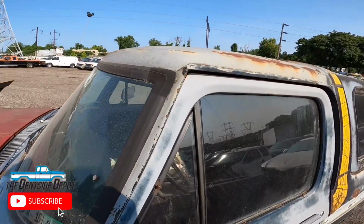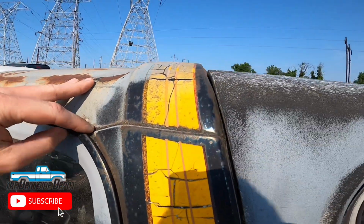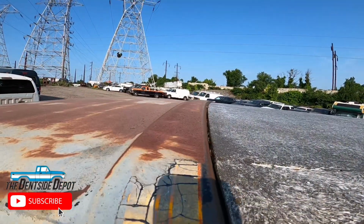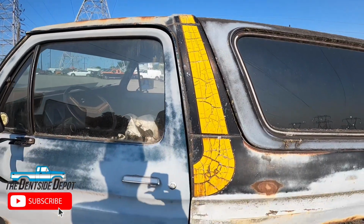All right, there we go. On the top looks really good. Honestly, it looks really good. Now there may be rust down in here, it'd be hard to tell, but that looks really good if you ask me.